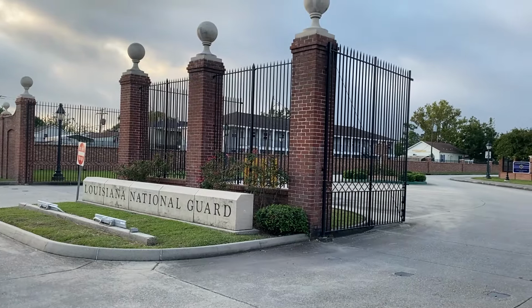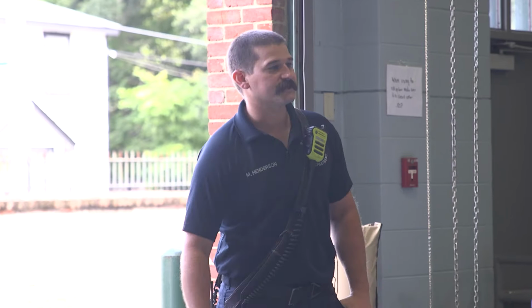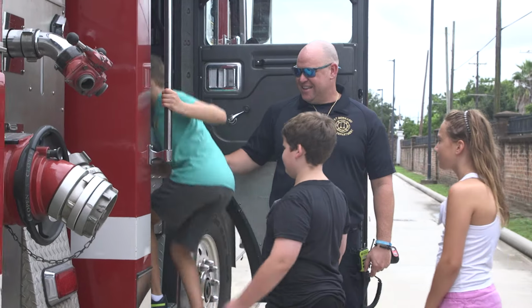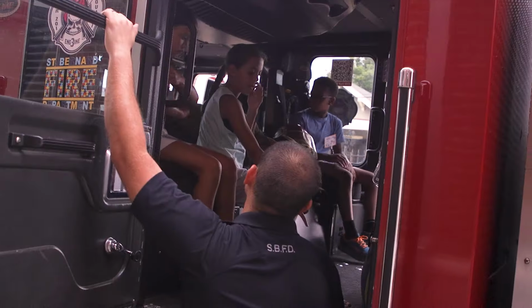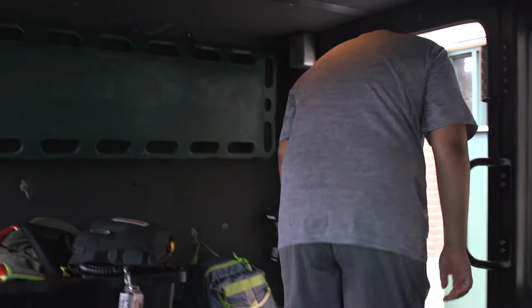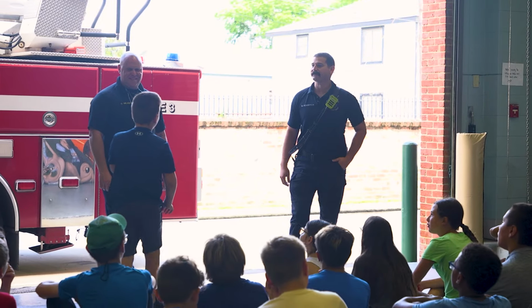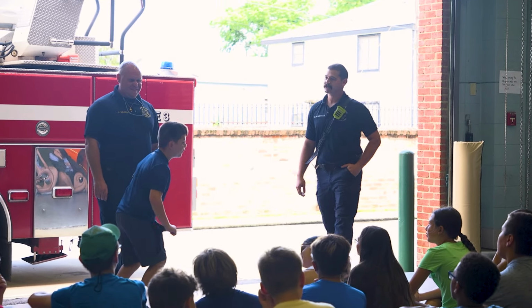My name is Engineer Mike Henderson. I've been with the fire department for 7 years, and this is the truck I drive, Engine 3. We brought the truck to the school at Jackson Barracks to go over fire prevention and fire safety with the kids. Very important for the community to know just the basic knowledge when it comes to fire, and also prevention.